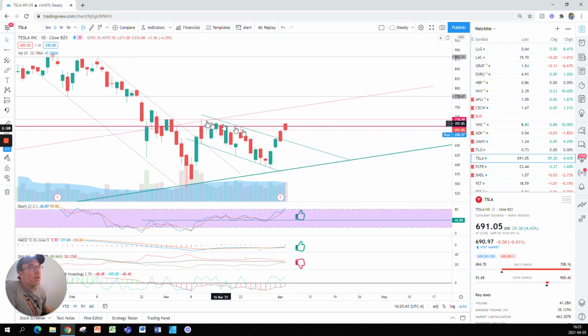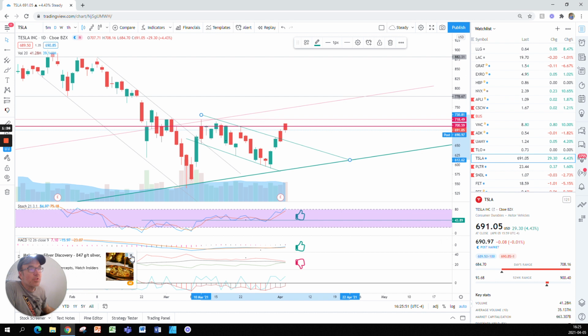So what do we have here? We had this resistance here that I now drew in green to indicate that it's now a support. The Tesla stock was in a channel for a while, since March 10. Tesla has been in a downward channel and it was bumping on both sides. Bottom, top, top, top, bottom, top, and then four bottoms in a row and then boom, a top. Then last Thursday, it tried to break out of the channel, but then closed back in.